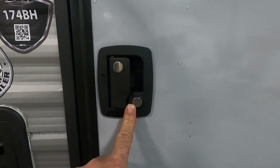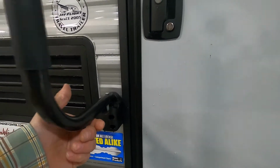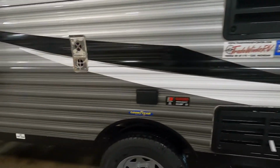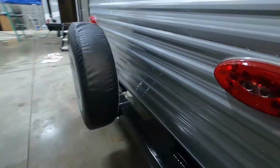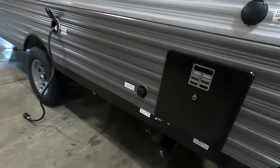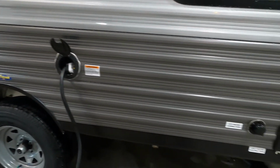Lock and deadbolt your door. You don't want the horror story of your door coming down the road. Turn this handle. Now if we're hooked up to city water, we're going to come to this low point drain. We're going to bring up our stabilizing jacks. Unhook our cable, unhook our water, and head on up to the dump station.